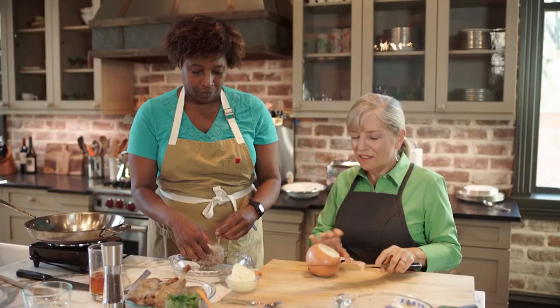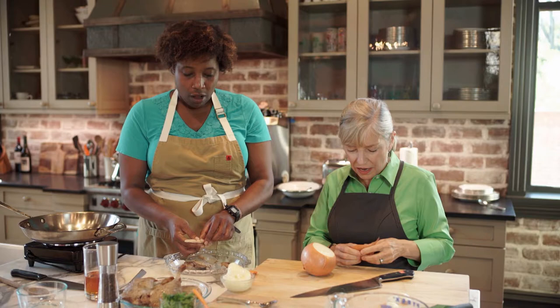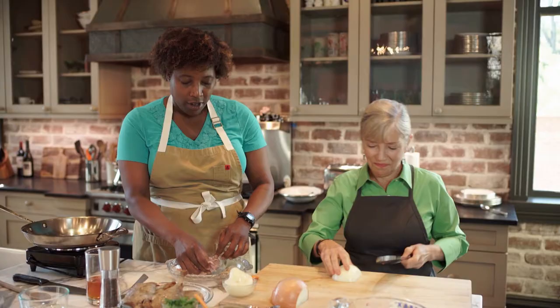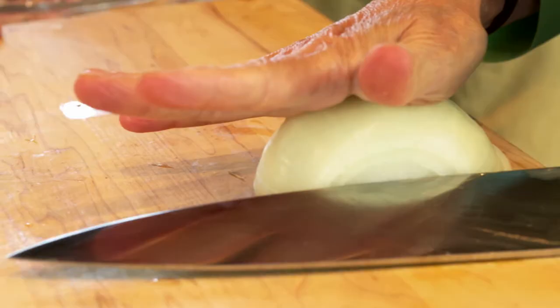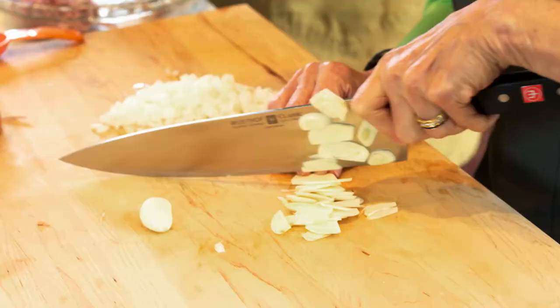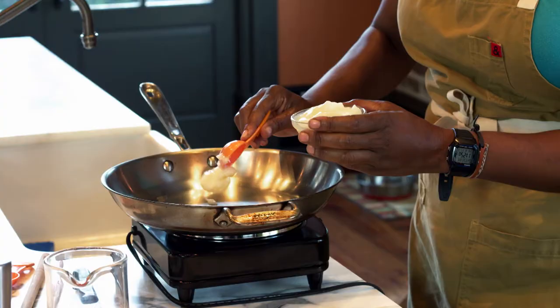Okay, now you have to explain what duck confit is, because not everybody knows. Well, duck confit is duck that has been preserved in its own duck fat. At the restaurant, we make it ourselves. You can buy it online or at a gourmet grocery store, but we actually make it at the restaurant. We season it with a little sugar and a little salt and some spices. And we're going to put 2 tablespoons of duck fat in the pan.